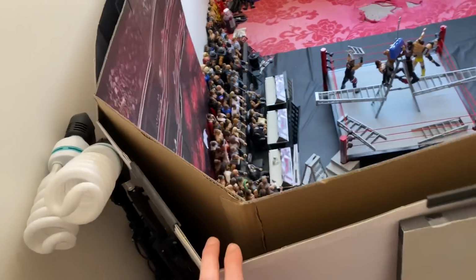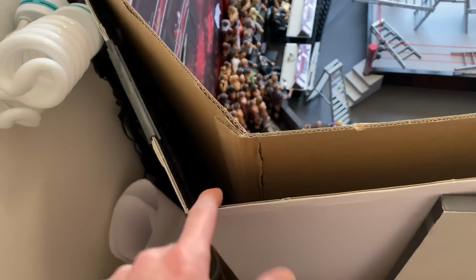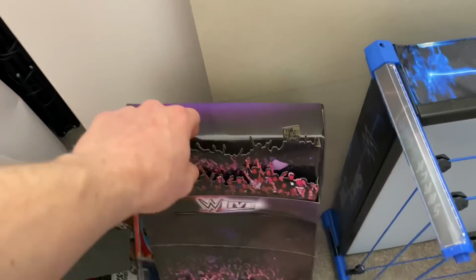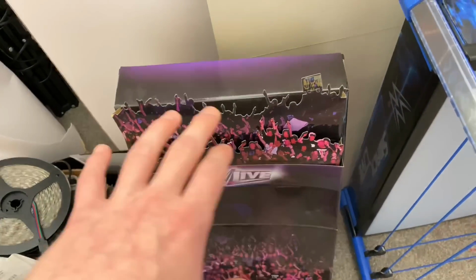We have the Extreme Sets pop-up crowds, one there and one there if you want different colors. We have this floor base that we use for the Royal Rumble, which we'll have to set up again soon. We got these crowds which really come in handy for my figure matches and entrances and whatnot.